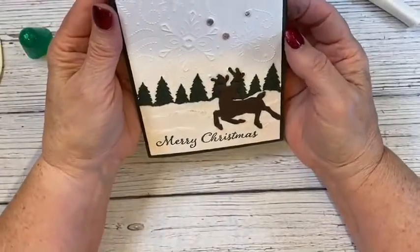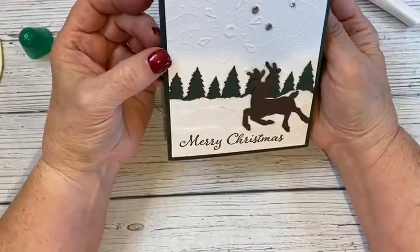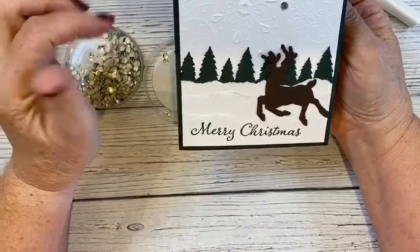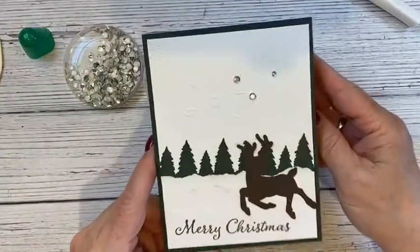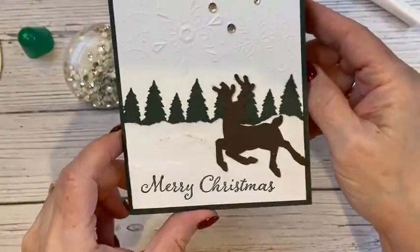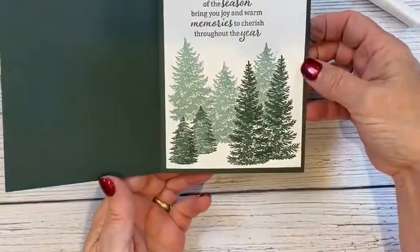I'm already thinking of ways I'm going to redo it and fix it up because I want more trees. I love having the snow and the glitter, but there's even more that can be done here. But let me make sure you can see it all. Can you see the glitter on the snow? And then when we open it up, it's just a pretty card.